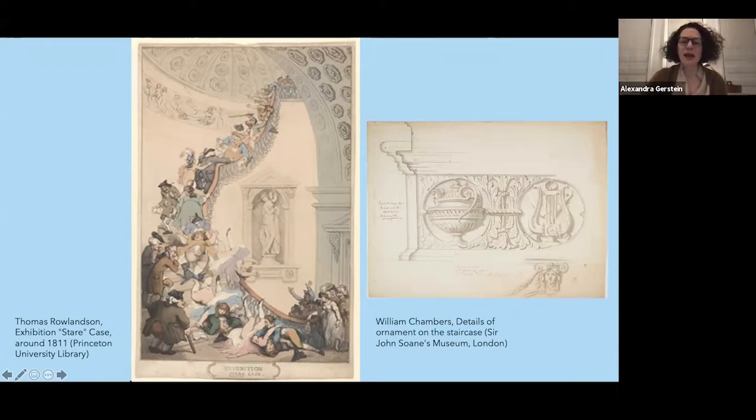And the drawing on the right is a very beautiful drawing by William Chambers, which is much more high-minded and shows what he thought his staircase represented. It has symbols of music and art. The concept behind his staircase was that it was going to take visitors on a path from the darkness of the street and ignorance towards enlightenment, up towards the heights of art and civilization and top-lit spaces. So at the time, this tension between the two was really heavily commented upon.